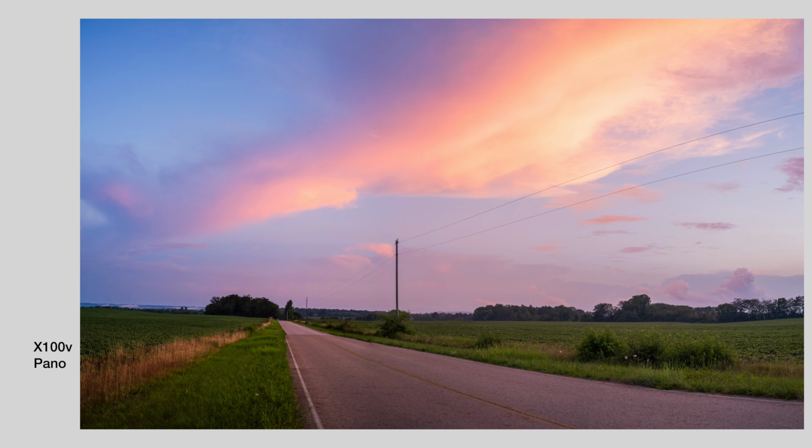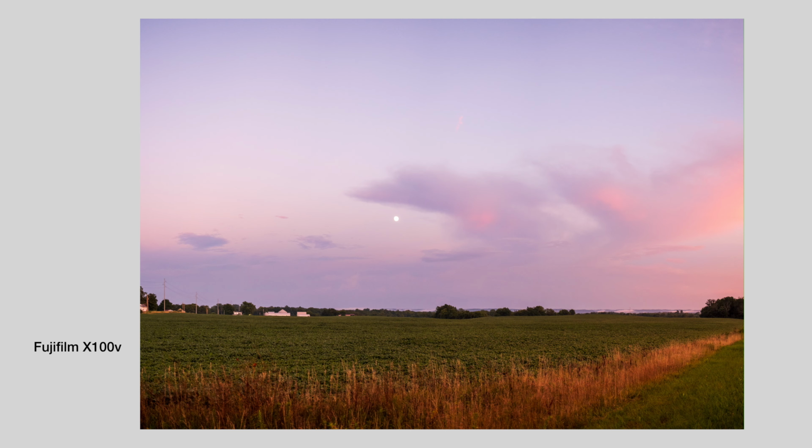Sorry for the abrupt cut here, but I literally jumped out of the car while it was moving to try to get a little bit of the fading sky. My GFX was in my backpack. I didn't even go and grab that. I was just shooting with the X100.